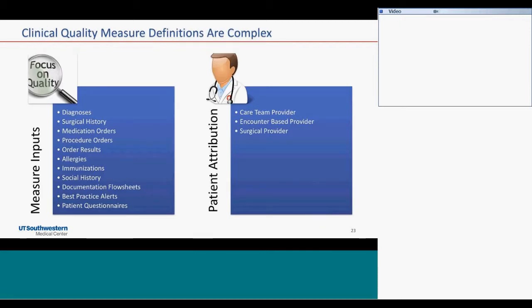So for this large organization-wide project, we brought in facts about a patient's care into the data warehouse. Quality measures, as you know, are fairly complex. Each quality measure could have inputs from several different areas of a patient's electronic health record. Additionally, patient-provider attribution is a key aspect that can impact quality measure validity and adoption. So we wanted to build in flexibility to handle different patient-provider attribution models.